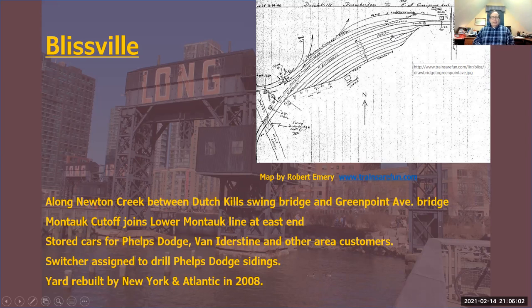Blissville was used mainly to serve cars going to Phelps Dodge, Van Iderstine, and some of the other customers in the area. They had a switcher assigned to the location, and it would drill the cars for Phelps Dodge. In 2008, the New York Atlantic Railroad rebuilt it. In doing so, it enabled them to discontinue use of the A yard on the other side of the Montauk cutoff.